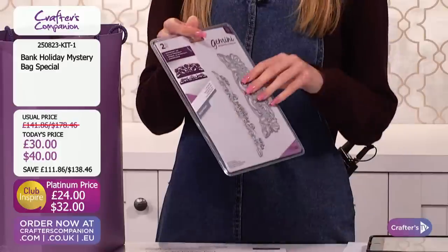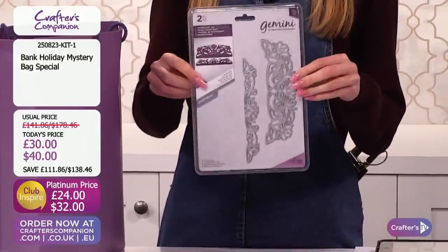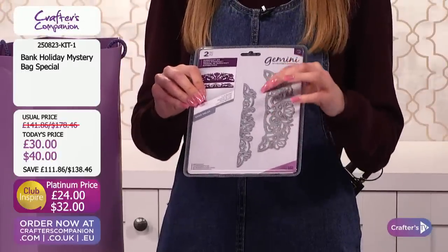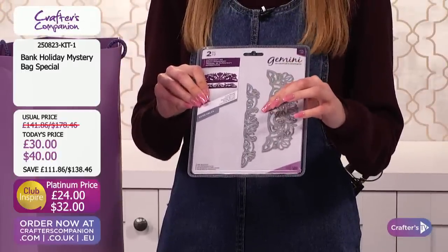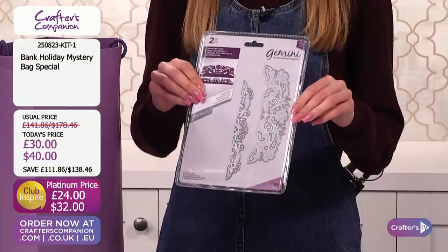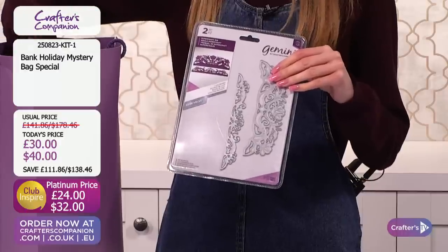Next up, we also have dies included, and what an absolute stunner this collection is. Part of our edibles range, which means that one side will cut out of your cardstock, that other side will stay within your cardstock, allowing you to actually create lots of different concepts. Beautiful, intricate, lacy detail within that edible die set, just absolutely gorgeous.